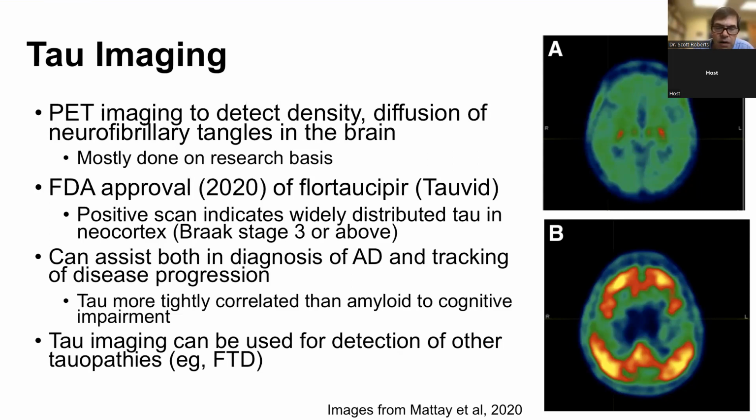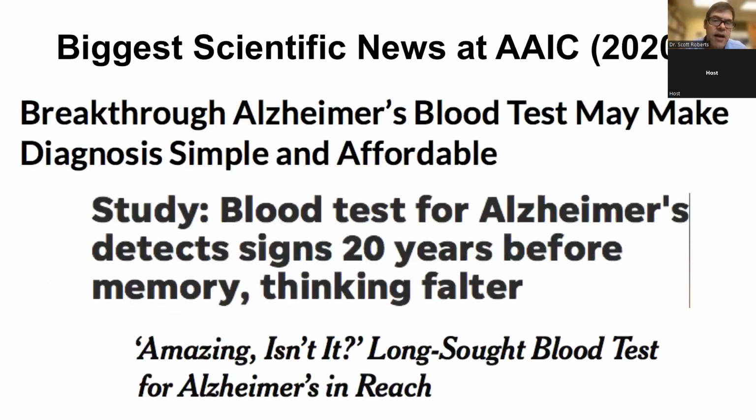The last part I'll talk about is we've now seen the development of blood-based biomarkers. So this really became huge, front page news of the New York Times back in 2020. The big international Alzheimer's meeting is known as the AAIC, the Alzheimer's Association International Conference. It'll be held this year in Amsterdam in July, where there are going to be findings of a new drug called donanemab. So everybody's waiting to hear about the results of that trial.